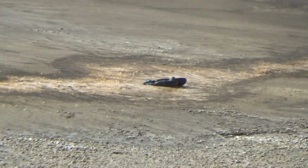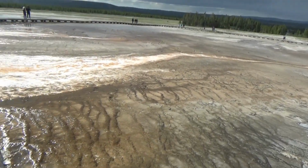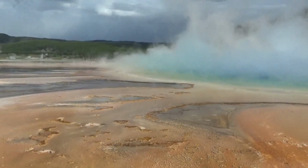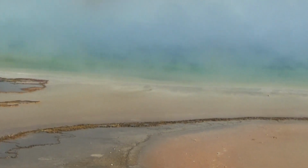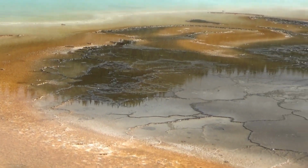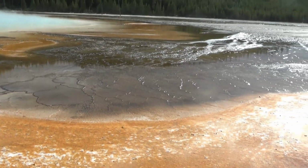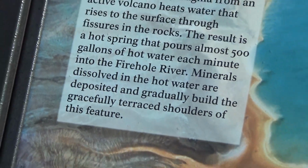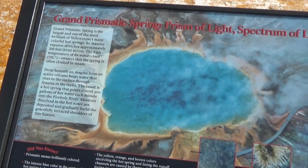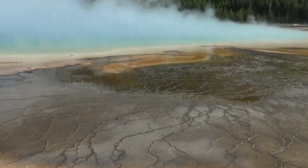And there's another one. Don't think I'd want to go out there and get it either. This is more the Grand Prismatic Spring, and you can see the green out there in the center of the spring. But all this runoff is what's really interesting. And this is what it looks like if you didn't have all this steam.